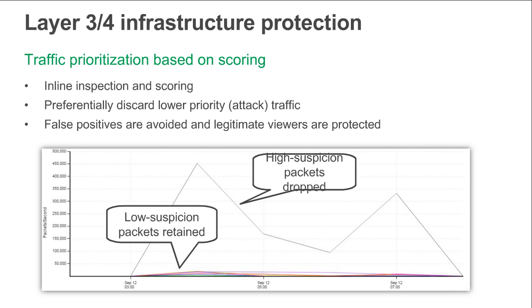Then we have the high suspicion traffic that we're actually dropping. This is the most suspicious traffic that we're nearly certain is absolutely part of that DDoS attack. And we're only shedding the amount of traffic that we need to drop in order to make sure that we maintain service availability. That way, the end user experience for your customers is seamless.